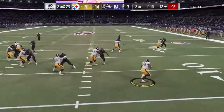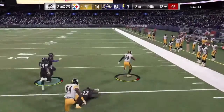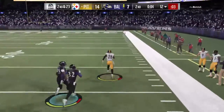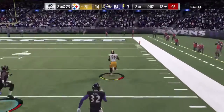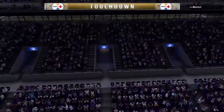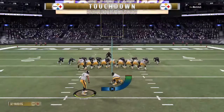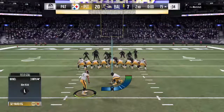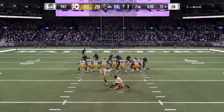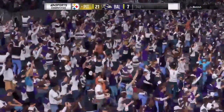On 2nd down, it's Bell, and he's got room. Le'Veon Bell, kiss him goodbye. 20, 10, and he's in for the touchdown on the final play of the first half. The prayer is answered. How did they get that done? And with that carry, he's already over 100 yards here in the first half. And, partner, you know exactly.